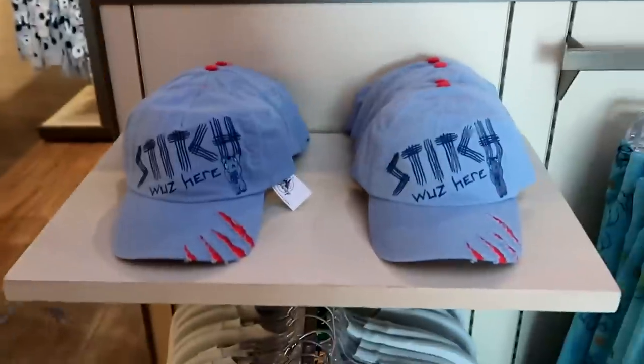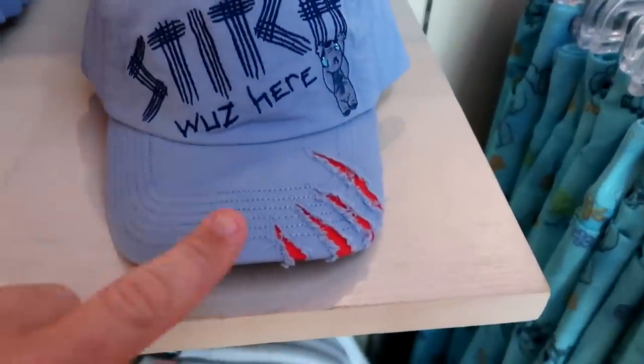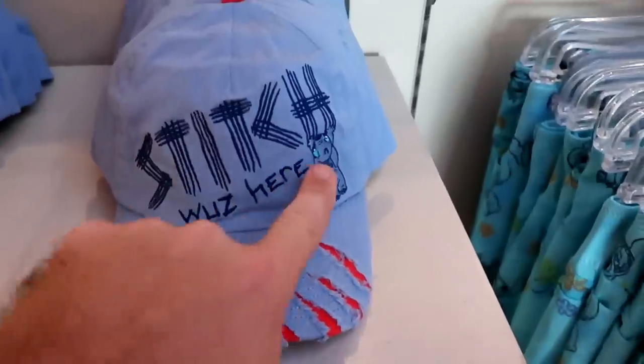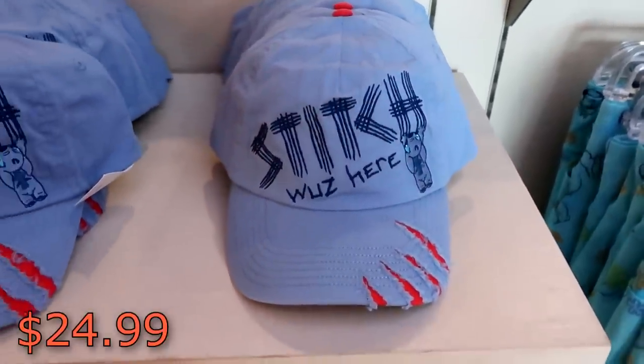And then an equally awesome hat here. It says Stitch was here. It looks like Stitch tore this one up as well, though, with his claws. Now look at that, he's climbing down there. This is all embroidered, only $24.99 for that one.